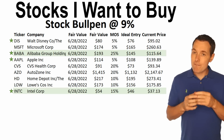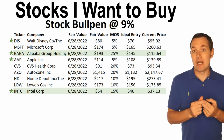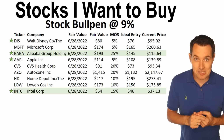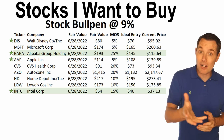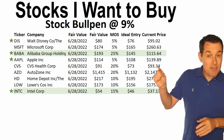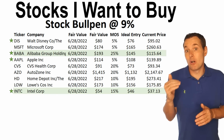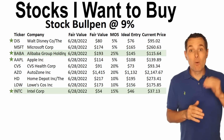Well, since I first bought the stock, they've replaced their CEO with a CEO that I like much better. They've rolled out a plan. They're spending a ton of money to improve their manufacturing capabilities, which again is exactly in line with what I was hoping that they would do. So because of that, I adjusted my margin of safety from 25% down to 15%. Now, this is a stock I've added a little bit of shares to because it is below my calculation of fair value, and it's something that I'm happy holding for the long run.